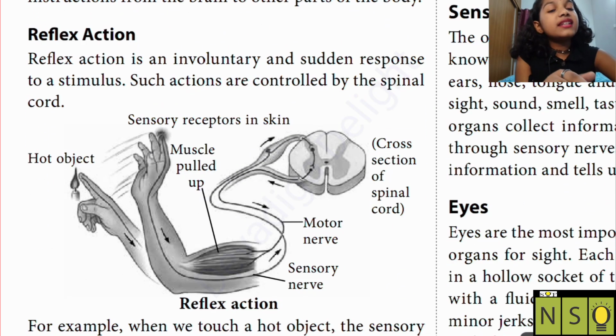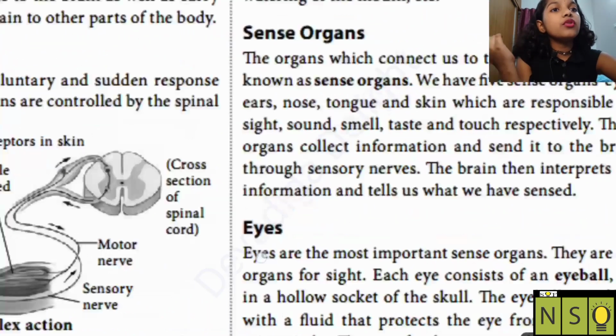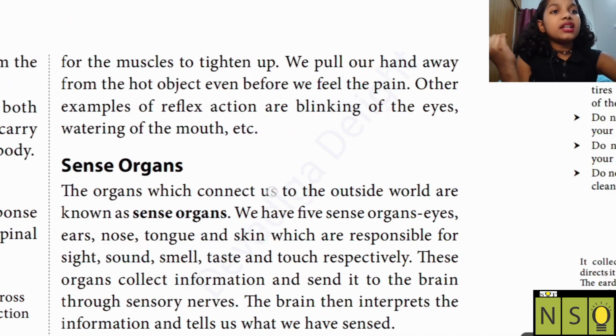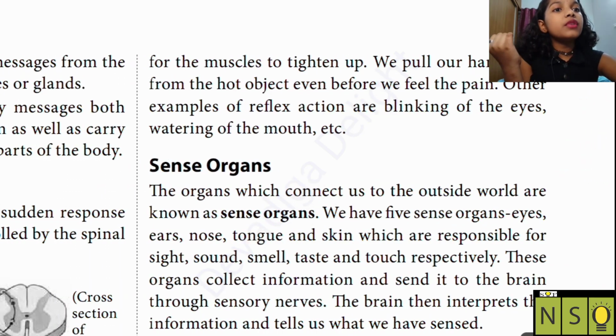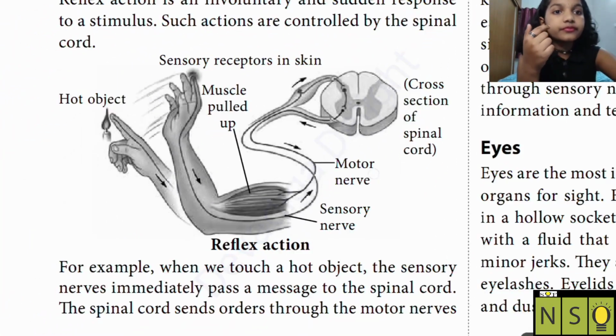Reflex action. Reflex action is an involuntary and sudden response to the stimulus. Such actions are controlled by the spinal cord. For example, when we touch a hot object, the sensory nerves immediately pass a message to the spinal cord. The spinal cord sends orders through the motor nerves for the muscles to tighten up. We pull our hand away from the object even before we feel the pain. Other examples of reflex action are the blinking of the eyes, watering of the mouth, etc.